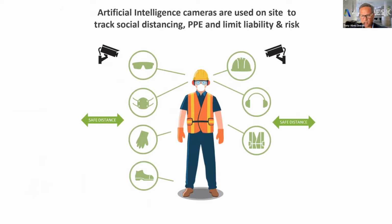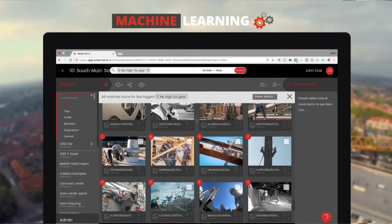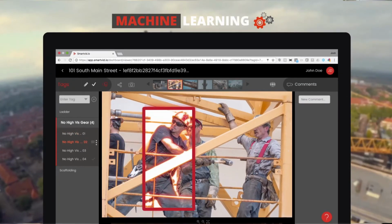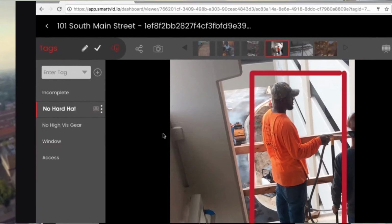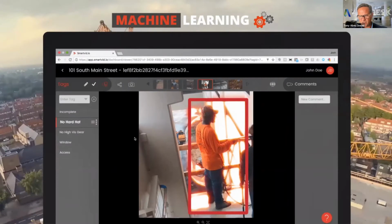In this day and age, artificial intelligence video analytics are very much a possibility for us all. This application is built on our Forge platform, which is the same one that BIM 360 is based on, by a company called SmartVid.io, who have an algorithm that can be taught to look for specifics, such as laborers on site not wearing high-vis vests, gloves, hard hats. It actually can look at photos of scaffolding and highlight if it does not look secure. The same tools are now used to monitor social distancing and the wearing of face masks.